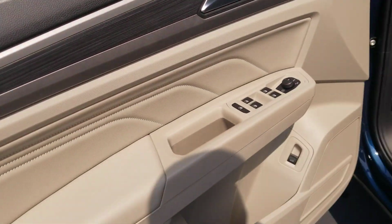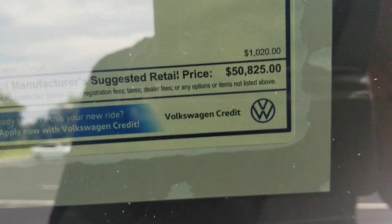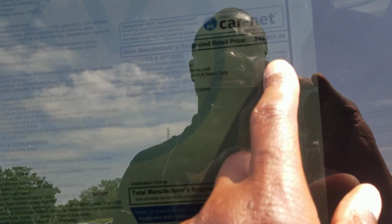And also over here. This particular one comes in at $50,825. The extras are going to be the edgeless mirror, the auto-dimming mirror, a Monster Mat set for $285, and then the privacy cover for $200, and that auto-dimming mirror is $325.